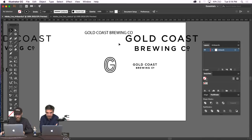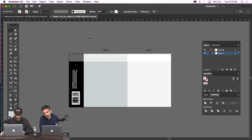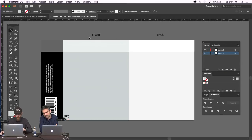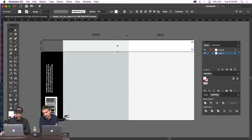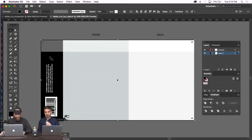Cool. So as I continue, this is basically what the can label size is going to feel like, and I've divided these up into different sections. This top section that I have highlighted is where the can goes upward. You know how there's a lip to it. And then these two sections are the front and the back, and this little side panel is where government warnings would live.